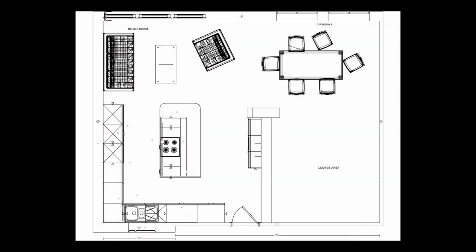As an example, I'm going to show you now a plan that we did for a client last year, where I managed to advise them to change their thinking on how they were going to do this particular kitchen. Alright then, this is the plan. Yes, there's a kitchen, a dining area and a soft sitting area.